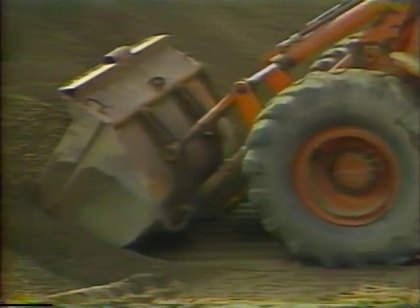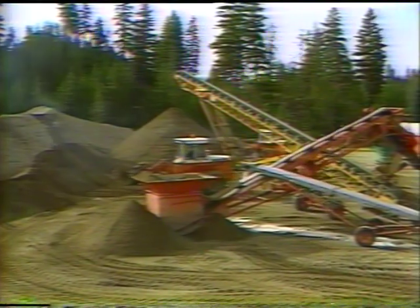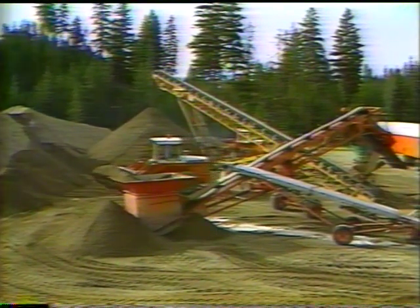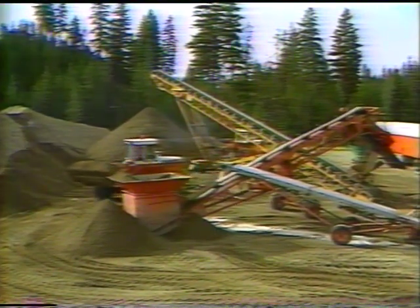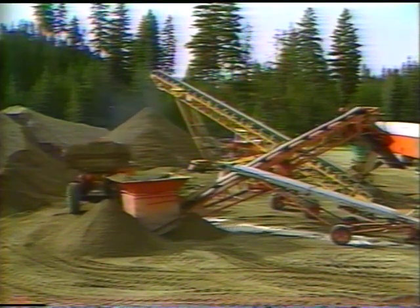Crushed gravel can be used as a substitute for screened sand, particularly where pits have a large amount of oversized material. An extension on the hopper will eliminate excess spillage of material.